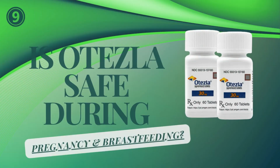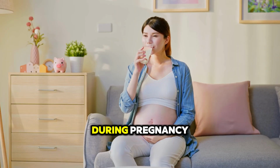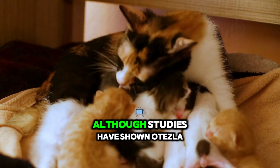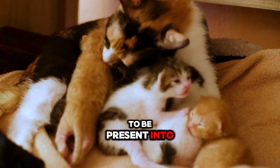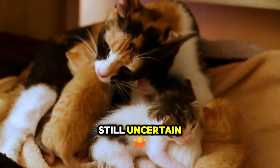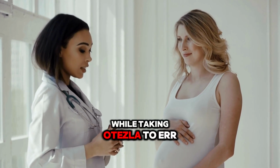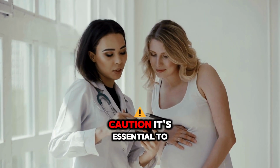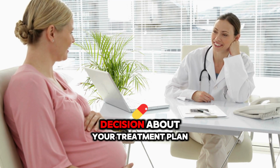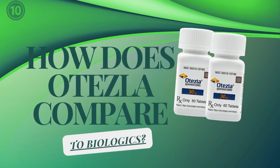Number 9. Is OTEZLA safe during pregnancy and breastfeeding? Similar to its impact during pregnancy, OTEZLA's effects during breastfeeding remain uncertain. Although studies have shown OTEZLA to be present in the breast milk of lactating animals, the implications for humans are still uncertain. As a result, your doctor will likely advise against breastfeeding while taking OTEZLA to err on the side of caution. It's essential to have this conversation with your healthcare provider to make an informed decision about your treatment plan.